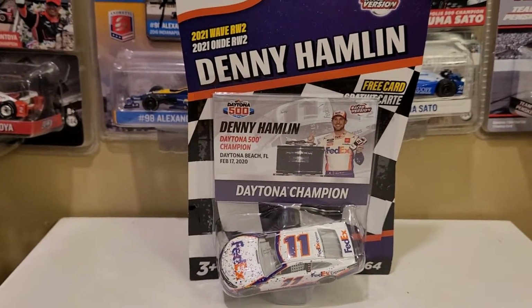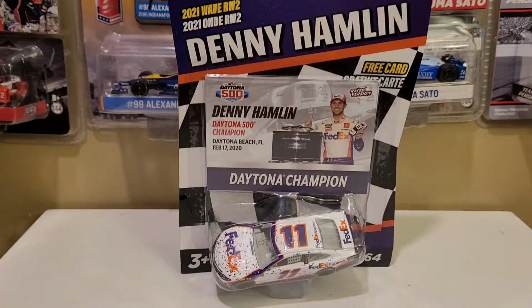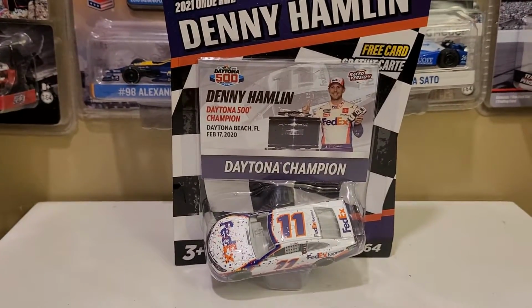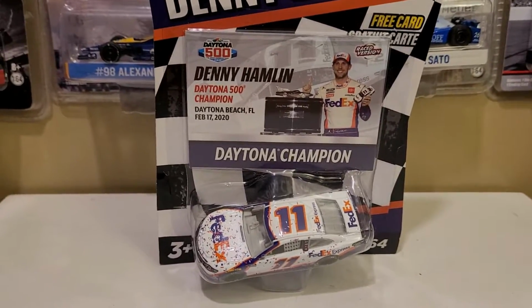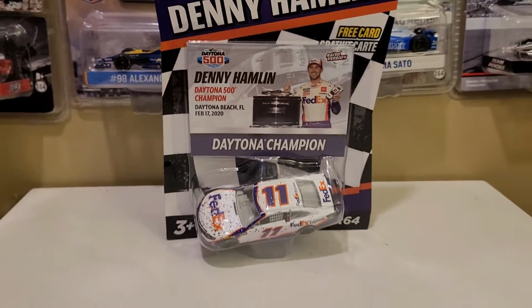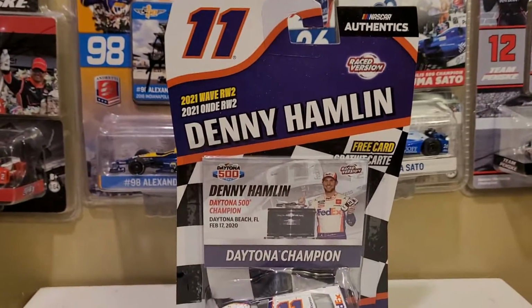Yeah, I mean, Denny Hamlin, like I said in the introduction, guys, I don't mean to roast the guy in any way, shape, or form, but he never seems to get it done when it comes to being the actual Cup Series champion. But heck, when it comes to being a Daytona 500 champion, the man's got it done. And in fact, three times he's got it done. I mean, really impressive job.